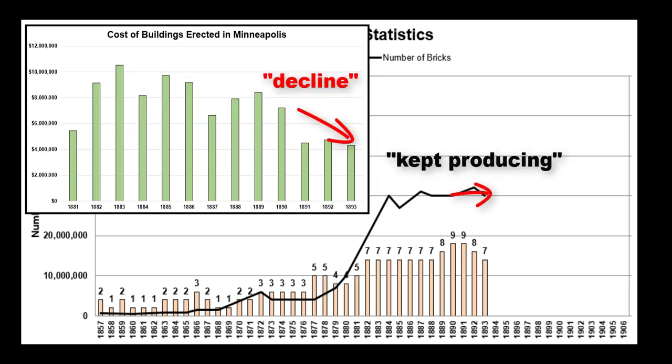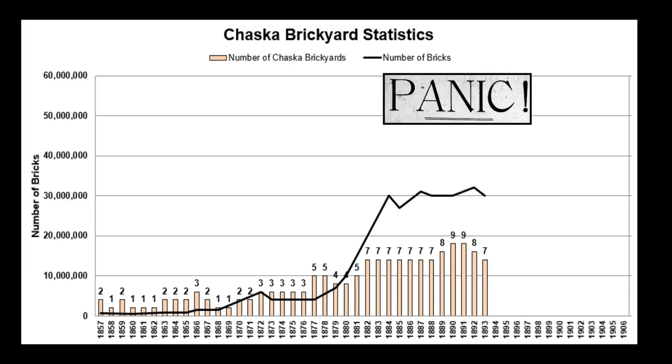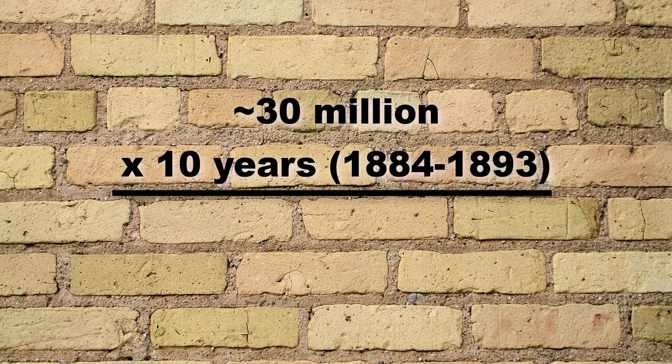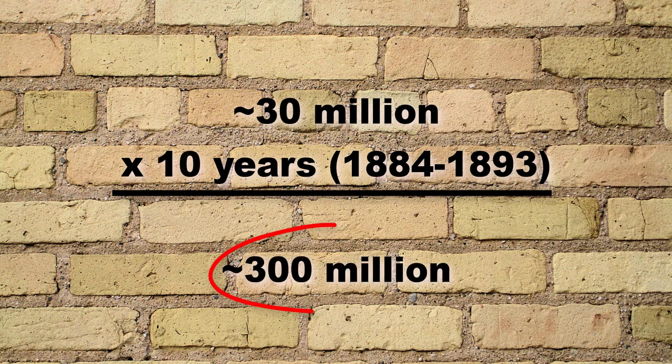However, the Chaska brickyards kept producing around 30 million brick per year in the early 1890s, even though the demand in Minneapolis had dropped. That led to financial problems for the Chaska brickyard owners. Finally, remember there were two financial panics across the United States during this period, one in 1884 and the other in 1893. Roughly 30 million brick were produced each year in Chaska between 1884 and 1893, which is a total of 300 million brick.